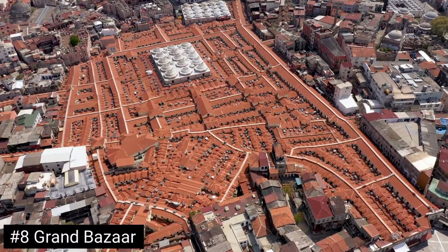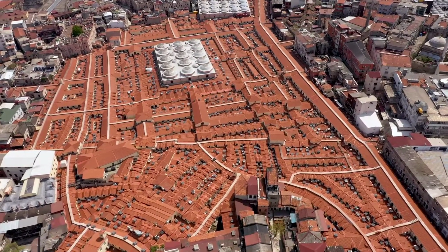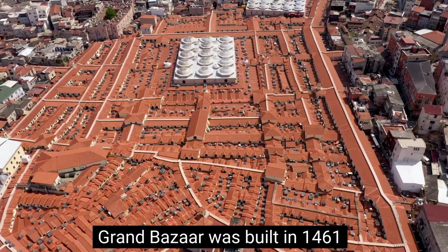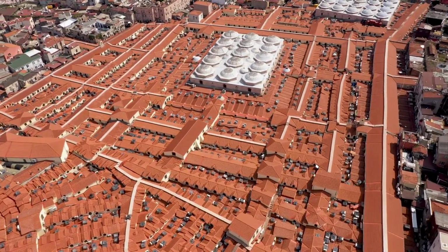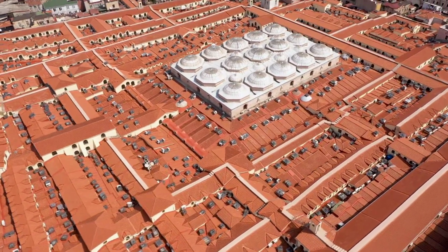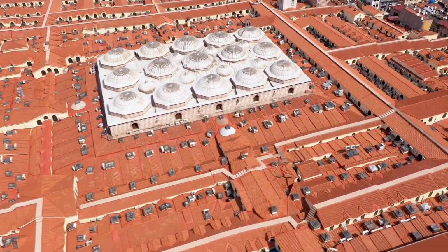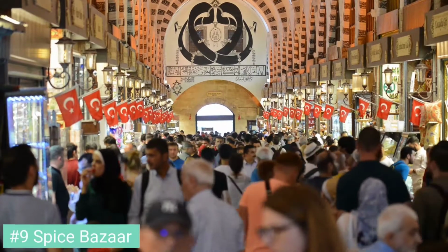Number 8. Grand Bazaar, Kapali Carsi. The Grand Bazaar in Istanbul is one of the largest and oldest covered markets in the world, with 61 covered streets and over 4,000 shops on a total area of 30,700 square meters, attracting between 250,000 and 400,000 visitors daily. In 2014, it was listed number 1 among the world's most visited tourist attractions with 91,250,000 annual visitors. The Grand Bazaar at Istanbul is often regarded as one of the first shopping malls of the world.